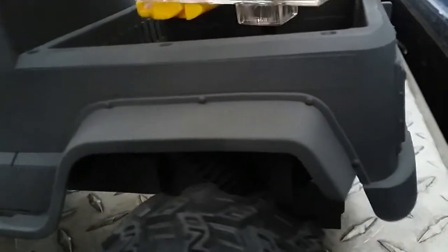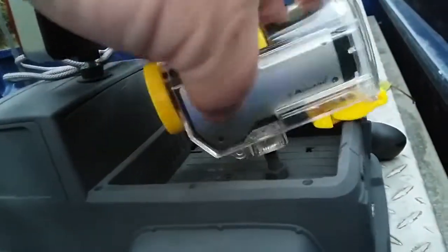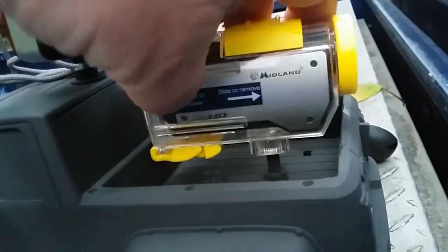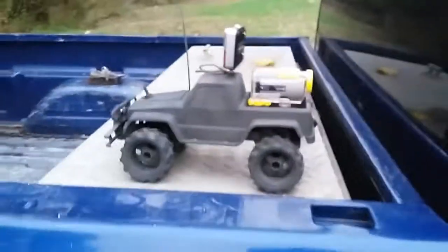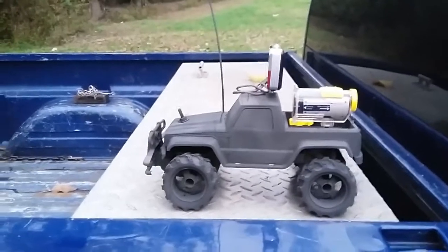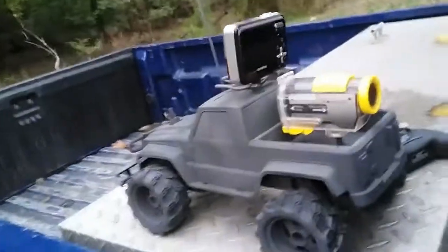I'm gonna have to make this one here just a little bit bigger because, as you can see, it don't want to screw in too good. But we'll get a couple turns here. Maybe one more. Yeah, tightened up right there. Good. So that's what he looks like. I gotta come up with a name. Gator maybe? Spy Gator.